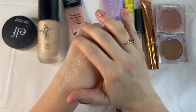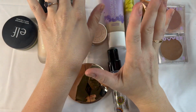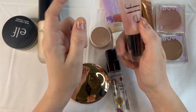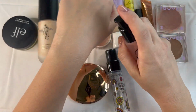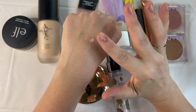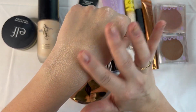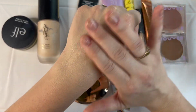So after this has had some time to soak into the skin and I've done my eye makeup, then I'll go in with the e.l.f. Power Grip. This is the one that also has niacinamide in it. So I have used the Power Grip for a long time. I find that it is pretty similar to the Milk Hydro Grip, but it also seems to play nicer with other things, and so I like it quite a bit.